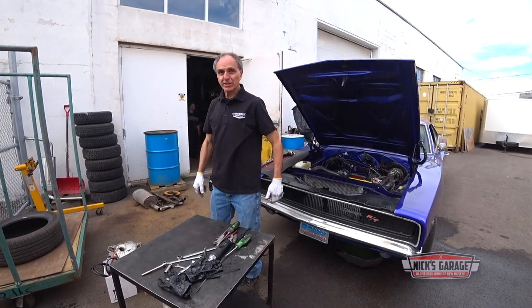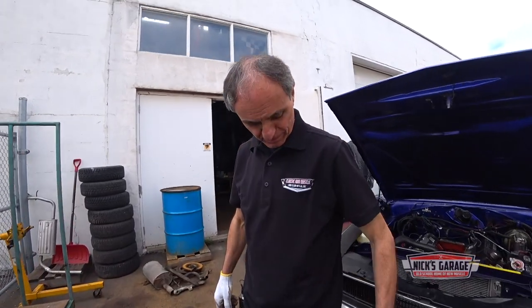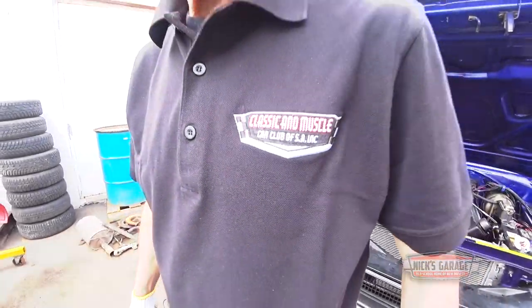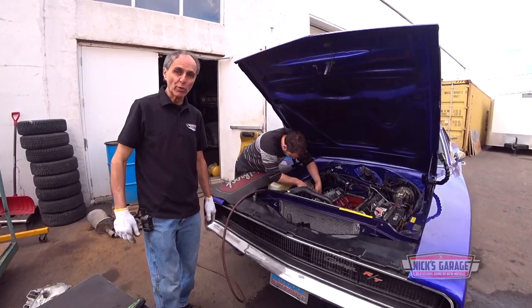Look at that. Classic muscle from South Australia. From now on, I'm gonna start wearing the shirts I get from my viewers now that summertime is coming slowly, and start wearing their shirts from all over the world.